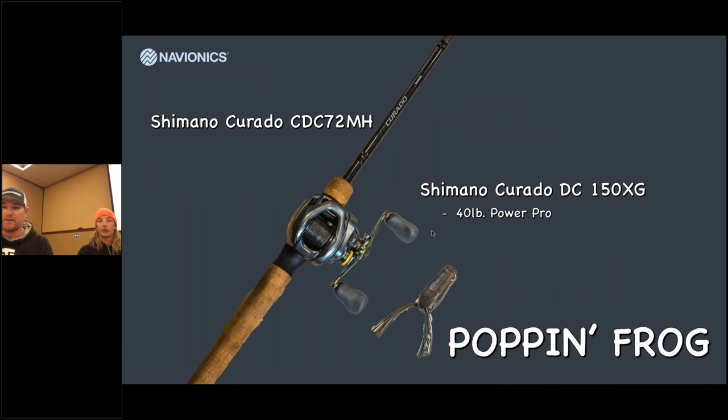The frog. We're back on the frog, this time a popping frog. If you're fishing really, really thick lily pads and stuff like that, you definitely want to go with the heavy action rod, straight big braid, something to get them out. Power Pro to cut as many lily pads and stuff as you can.